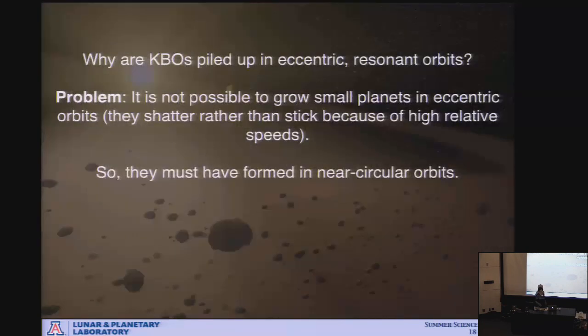So why are these Kuiper Belt objects piled up in these resonant and eccentric orbits? Well, the problem, as planetary scientists would pose it, is that it's not possible to grow small planets, even small planets, in eccentric orbits. When two little pieces of mass come together moving in slightly different eccentric orbits in the same region of space, they hit each other with very high velocity. So they tend to break rather than accrete.